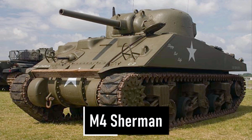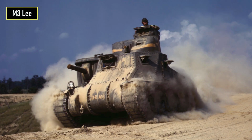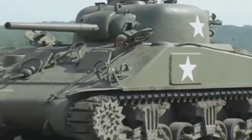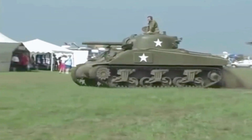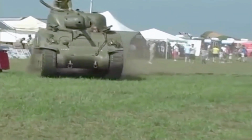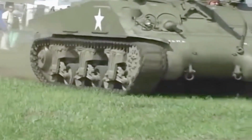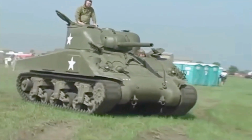Number 3 is the M4 Sherman. It evolved from the M3 medium tank. The M4 retained much of the previous mechanical design, but placed the main 75mm cannon in a fully traversing turret. Some Shermans were produced with a more capable variant of the 76mm M1 cannon, or refitted with a 17-pounder by the British.